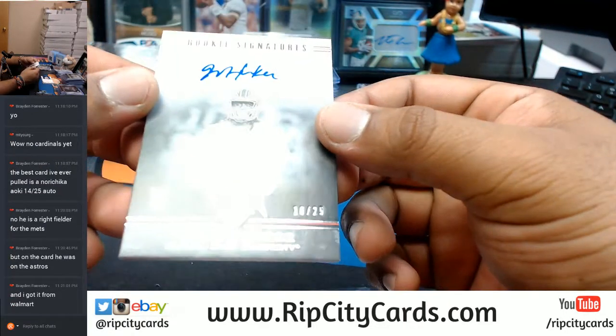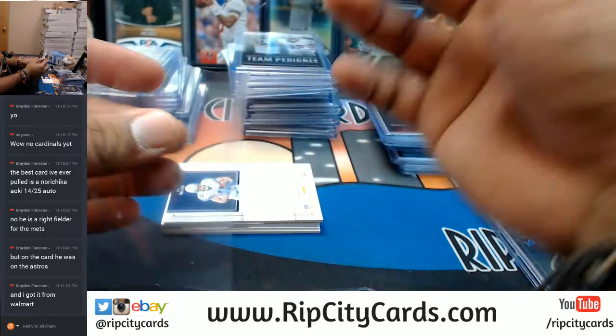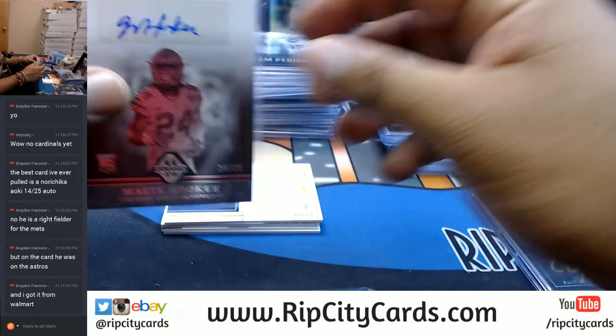Malik Hooker to 25 with the auto. Malik Hooker plays for the Colts. Pretty confident in that one.